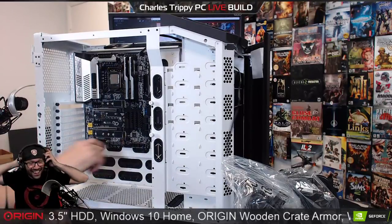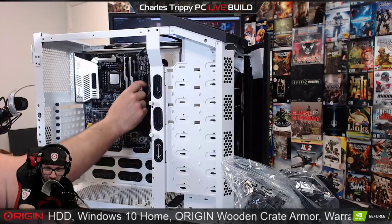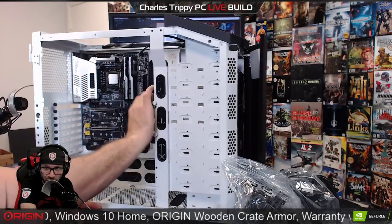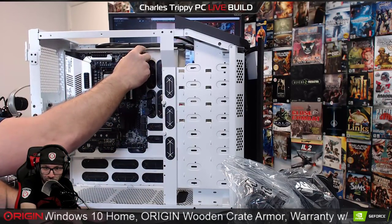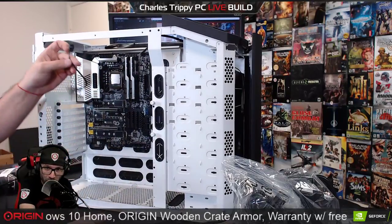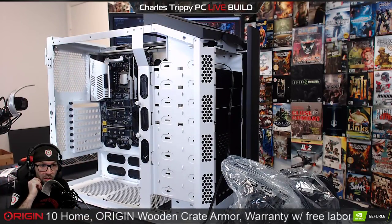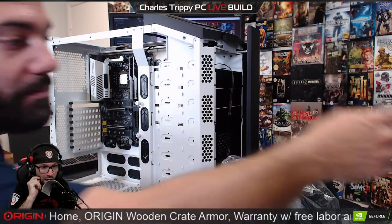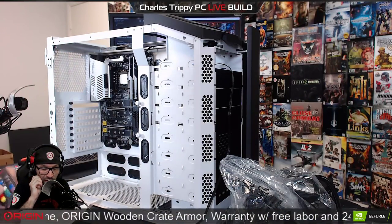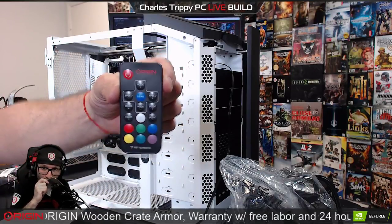Look, dude, I plugged in all the preliminary wires. I got the power cable plugged in. I got the USB 3.0 plugged in, and the USB 3.1 Type C. Love this connection right here. This cable is for the RGB lights. It controls all the lights through the motherboard. Now I'm going to plug in the RGB remote cable, so this is going to be able to be controlled through... What the hell did I do with the remote? Where's that remote? The remote. Very cool. The Origin remote control.